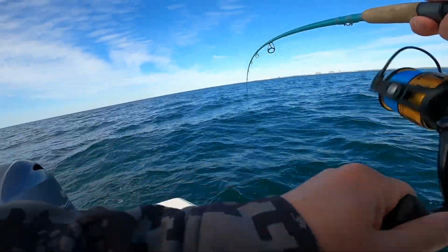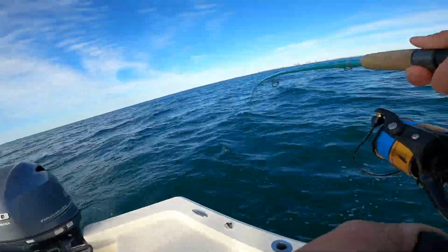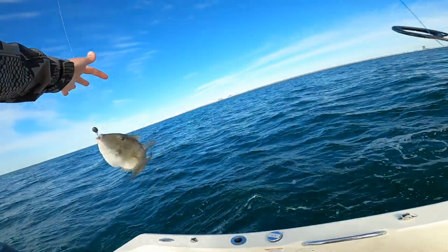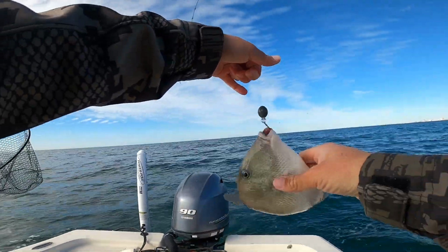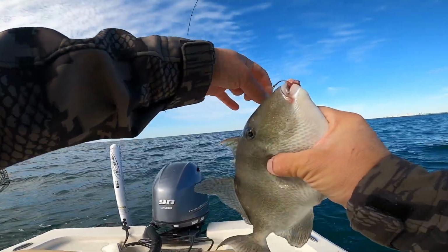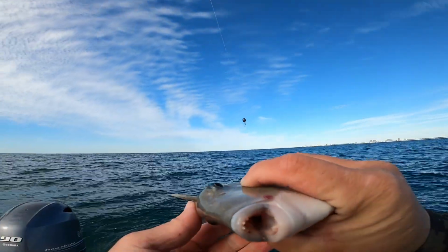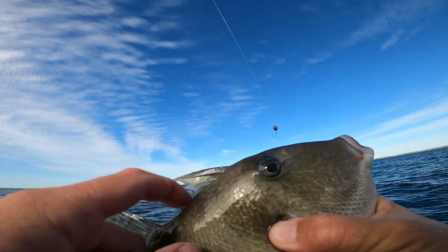There's a fish. Come on, get up off of there. It's a trigger fish. Not a keeper, not anywhere near it, but on the cigar minnow. You want to watch out for these jokers. They got some serious chompers.